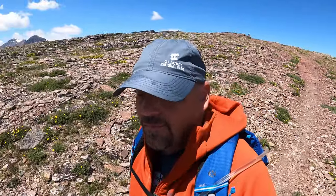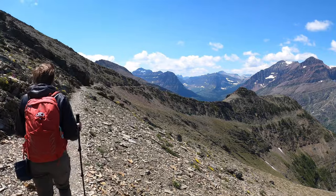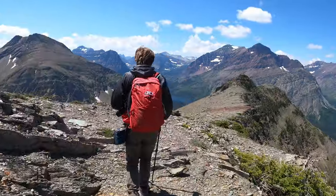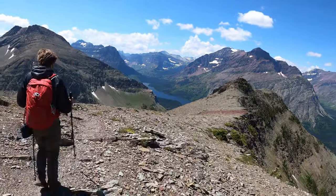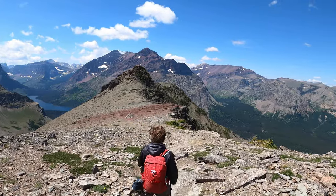Windy up top. Took a little break, kind of sheltered from the wind, and almost took a nap there, except the ants started crawling on me. So now we're heading back. Reaching Scenic Point was only half the journey. Now we had to make our way back down. I often say that the best views on mountain hikes open up to you on the return trip, and this was no exception. Simply breathtaking.